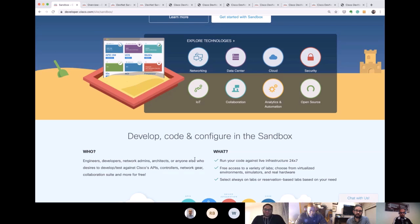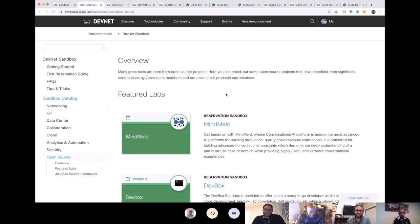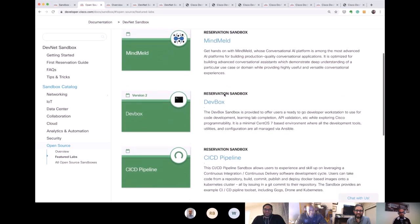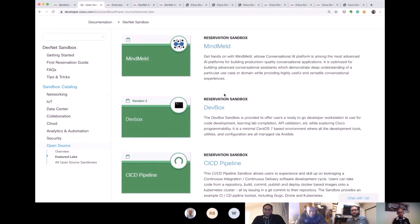Ryan, I have a question. I see that the sandboxes in some of the labs are focused mainly on automating and programmability with Cisco technologies. I see also open source sandboxes here. Can you elaborate more? Can you tell us more about what is included and what DevNet is actually doing with open source?